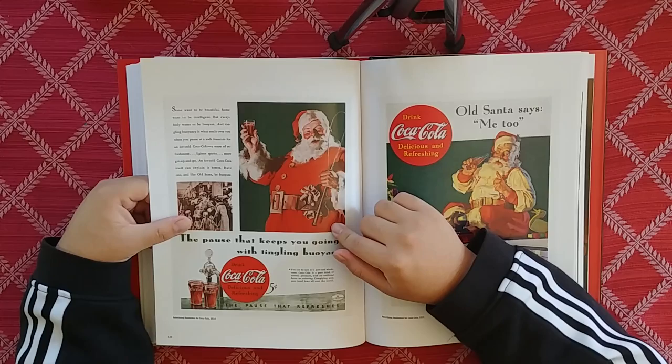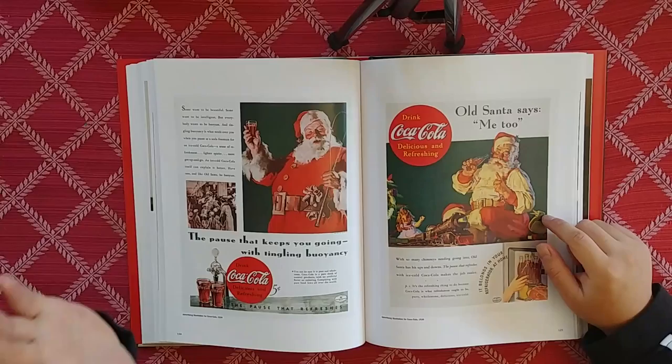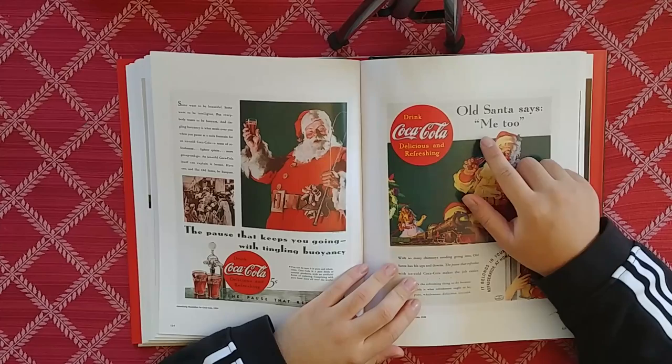It's like, oh, dude, he's gonna go out there. He's gonna deliver those presents. He's gonna whip those reindeer, man. He's gonna whip them good, dude. Bastard, whatcha? Okay. But he's got Coca-Cola, dude. He's got Coca-Cola's approval. Old Santa says, me too, dude.